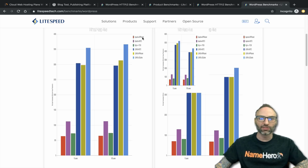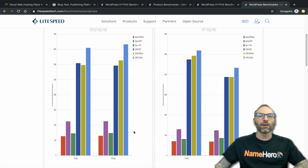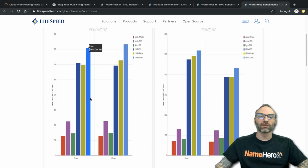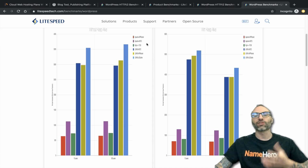So they've got Apache with WP Rocket, Apache with W3 Total Cache, Nginx with FastCGI, LiteSpeed Web Server with W3 Total Cache, LiteSpeed Web Server with WP Rocket, then LiteSpeed Web Server with LiteSpeed Cache. I don't know how I read that, but I was able to because it is tough to see. Basically this is with 100 users, just like on their other benchmark, and it shows them outperforming all those other setups, configurations, or caching plugins.